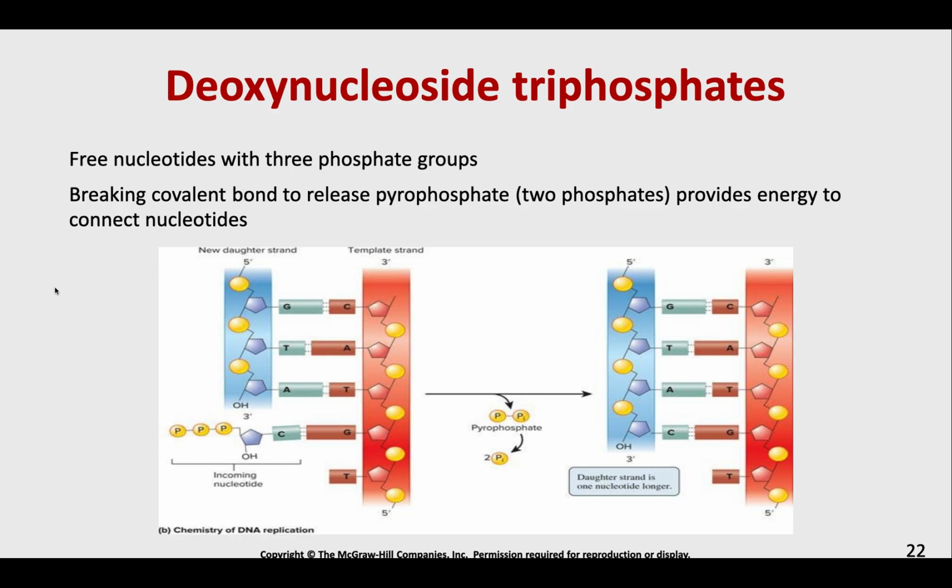DNA polymerase is going to come in. It's going to catalyze the reaction where it breaks the bond between the first and the second phosphate group. Now remember, bonds hold energy. So if we're breaking that bond, it's giving this reaction enough energy to bind these two nucleotides together. That's where the energy is coming from to actually connect the new nucleotide to the strand that's already there.